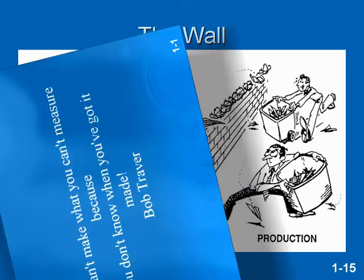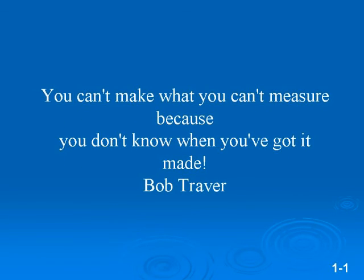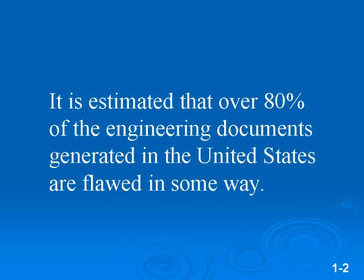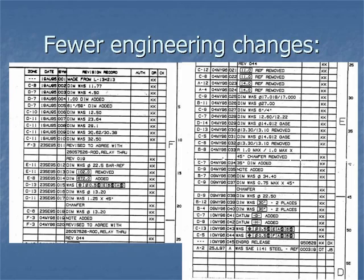You can't make what you can't measure because you don't know when you've got it made. We expect parts to be measured according to the drawing, and yet it is estimated that over 80% of the engineering documents generated in the United States are flawed in some way. If you do not believe this, check out many companies' revision columns on their drawings. Most revisions are the rework of the drawing caused by not getting it right the first time. Companies need to correct this to be competitive in a world market.